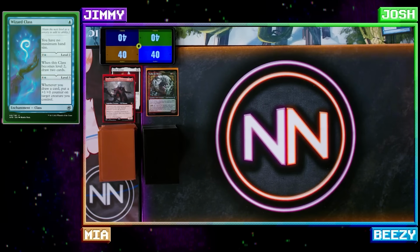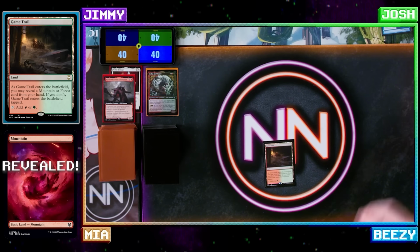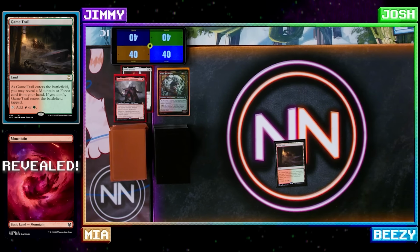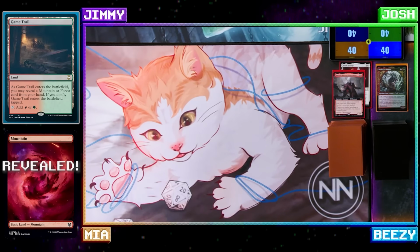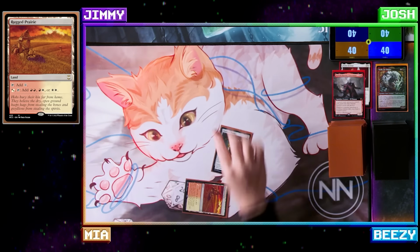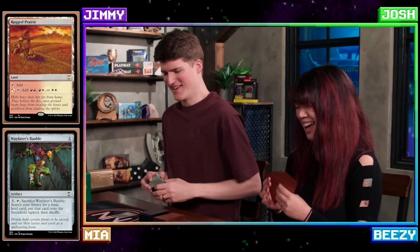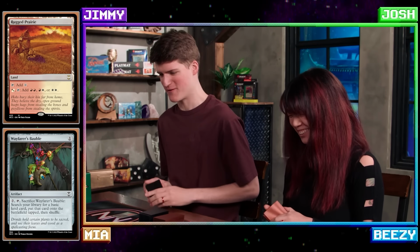Go ahead. I'll draw. I'm gonna play a Game Trail and show you all that I have this mountain. Guys, remember he has a mountain. Information. Write that down, and I will pass. I will draw for turn. I will play Rugged Prairie, and I will tap one, and I will play Wayfarer's Bauble, and then, nice. I will pass. I thought it was gonna be Sol Ring. I keep getting stressed with these turn one plays.